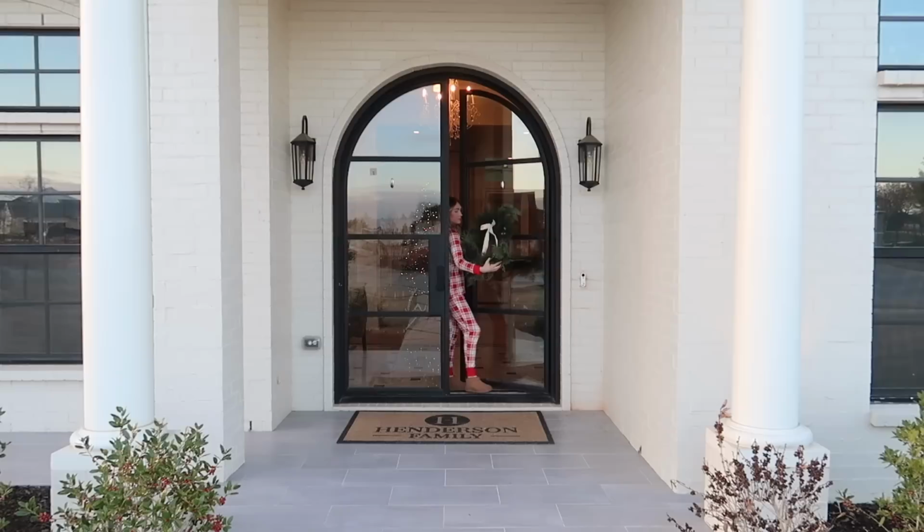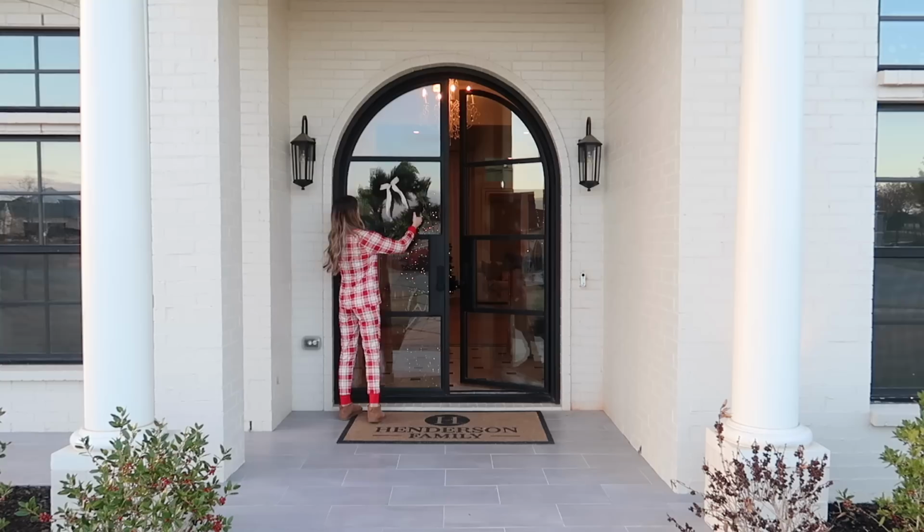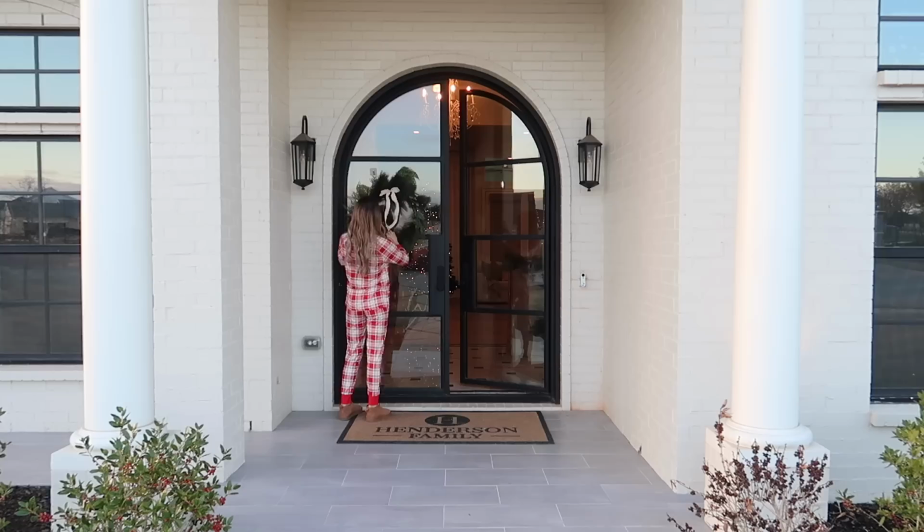I didn't do anything different on our front porch this year. I'm just hanging our wreaths and setting out our faux mini trees. But let me know if you guys think I should just leave it simple like this. I kind of like it, or if you guys have any ideas on what you would add.